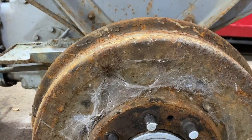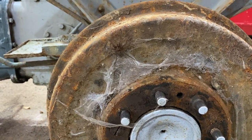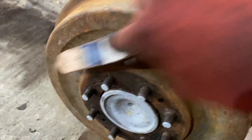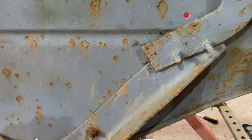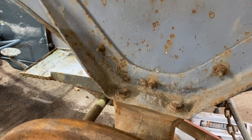Oh, it's big. Don't be fooled. This is a very, very big wheel. That is one bastard of a spider. And now that all the spiders are gone, I'm giving everything a good old rub down and a check up. And yes, it might be a bit grubby and a bit dirty, but I'm really pleased with it. Actually, everything is solid. This is all nice and solid. And yeah, ready for some paint, baby.